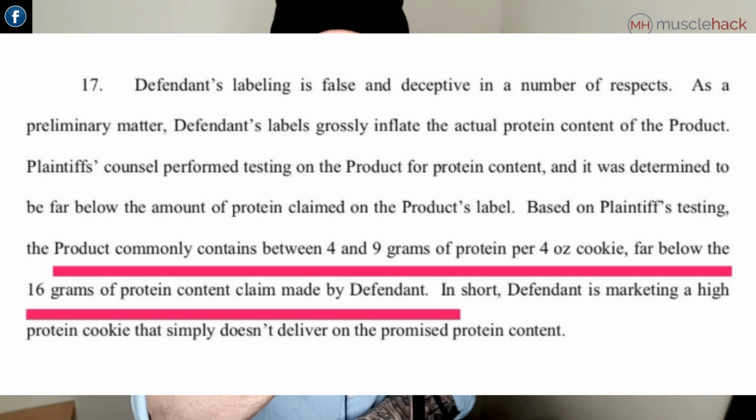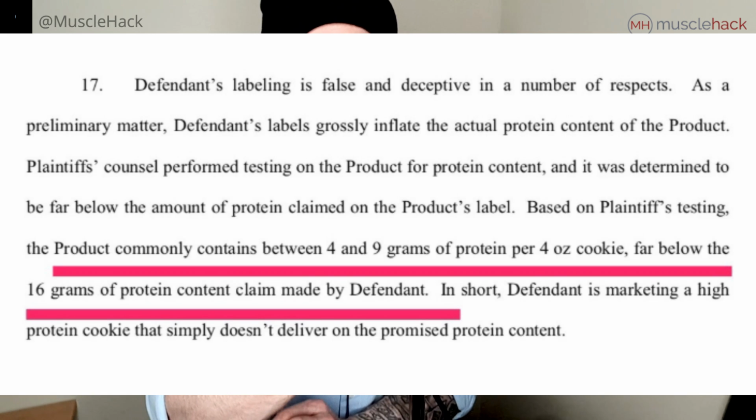Defendants' labeling is false and deceptive in a number of respects. As a preliminary matter, defendants' labels grossly inflate the actual protein content of the product. Plaintiff's counsel performed testing on the product for protein content, and it was determined to be far below the amount of protein claimed on the product's label. Based on plaintiff's testing, the product commonly contains between 4 and 9 grams of protein per 4-ounce cookie, far below the 16 grams of protein content claim made by the defendant. In short, defendant is marketing a high protein cookie that simply does not deliver on the promised protein content.